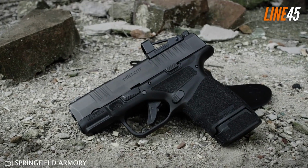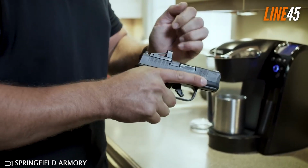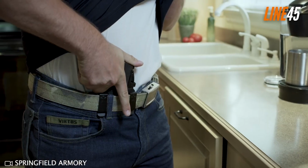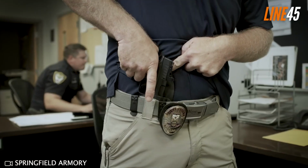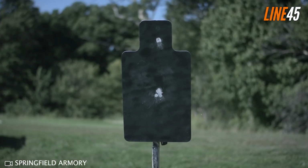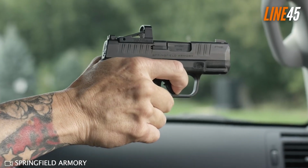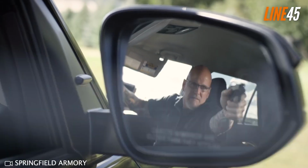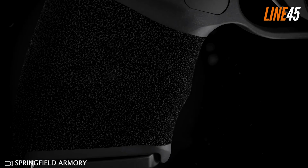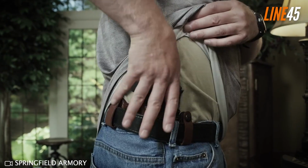It's an upgrade that further optimizes the value of the gun as a concealed carry weapon. But if you're not planning to get a dot for this pistol, then you can fancy its stock sights. The factory front tritium sight and the U-notch rear sight of the Hellcat are arguably the best stock sight setups that you can get right now. Aside from that, the Hellcat OSP also showcases an impressive sight picture, reversible magazine release, and flat trigger profile.